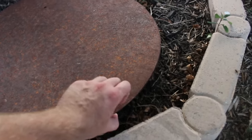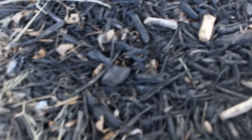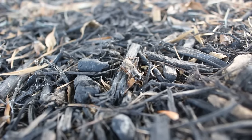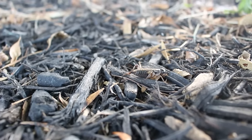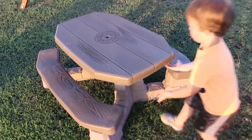Over here. Let's see. Whoa, there's a few crickets. You see them? There's that crazy cricket. Wow, he's so cool. Hudson, you gonna use your strong muscles? Lift this table? Let's see. Is there anything under here? Nope, nothing under here. Let's go find some more. See if we can find some more bugs.